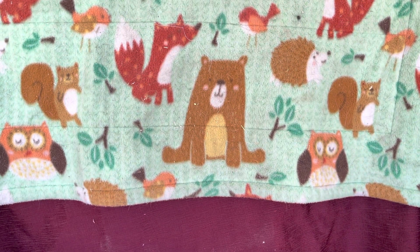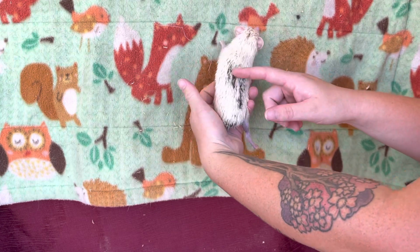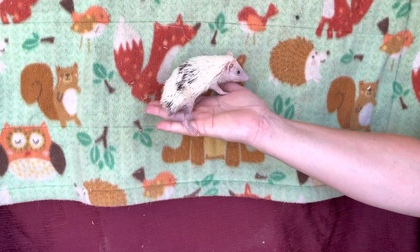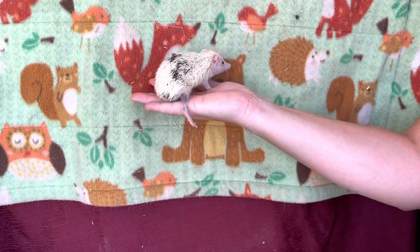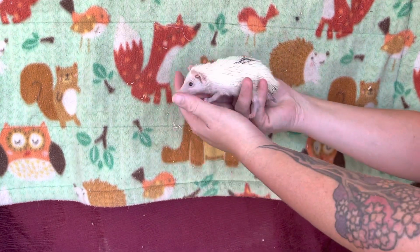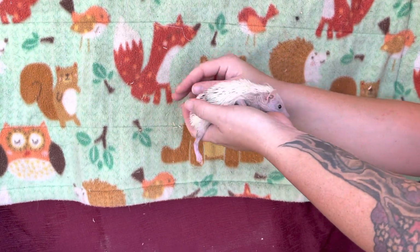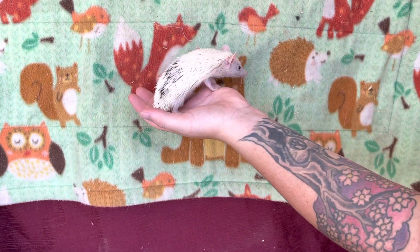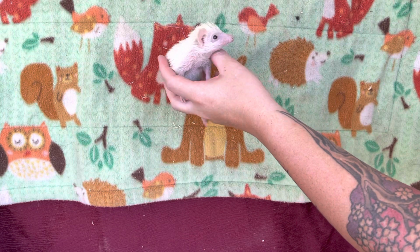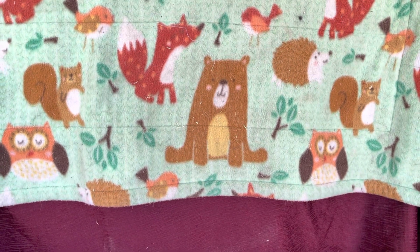And last but not least, boy 6. Looks a lot like his brother that we just saw. He's got the white spot in the back, complete white hood and reverse pinto striping. Boy 6. Alright, y'all. That is the last one of the boy hedgehogs that were born on May 4th.